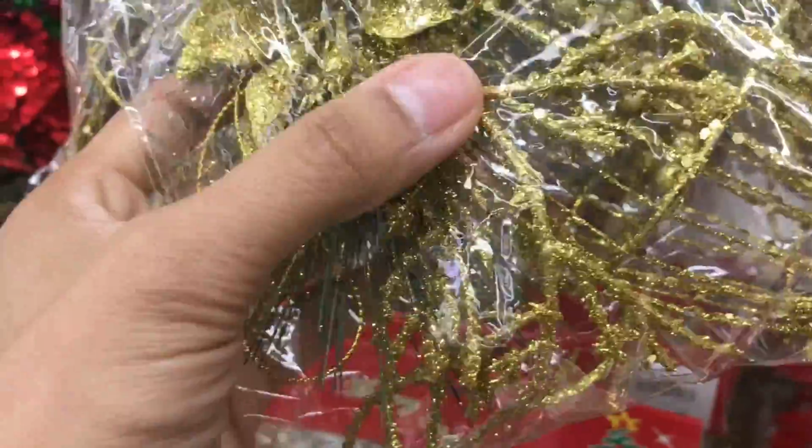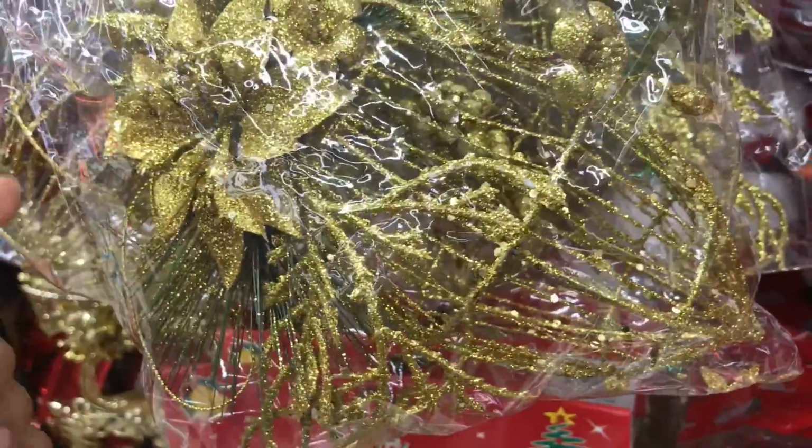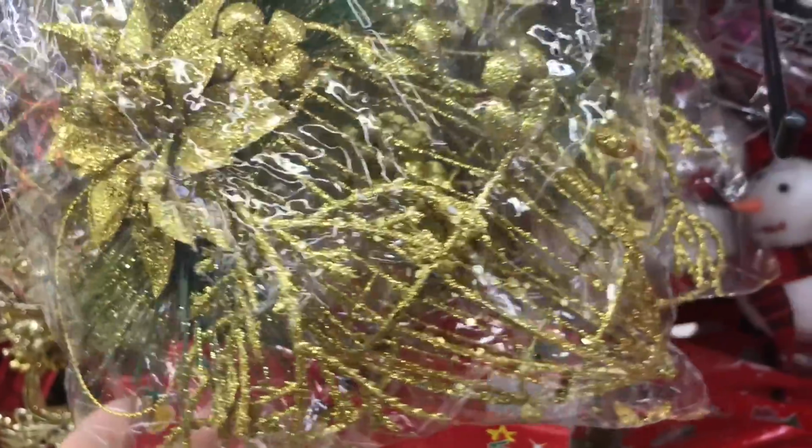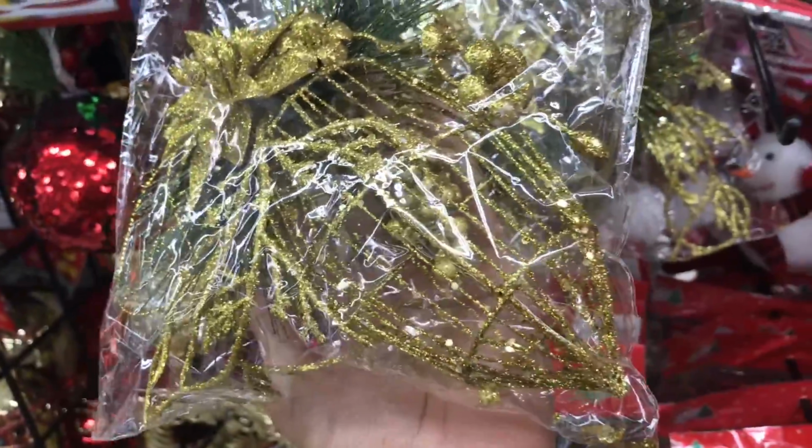Pretty. They're big and kind of like this cage style with the gold poinsettia and then the pine. That is really nice. And it's bigger than the palm of my hand, so that's really good.